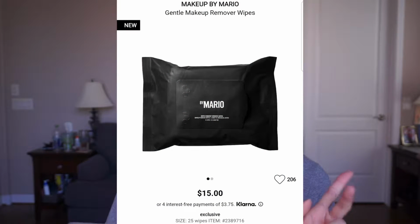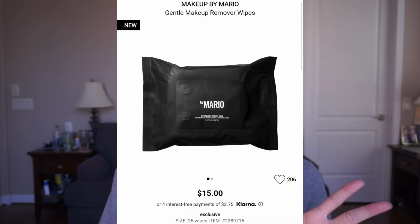25 wipes for $15. That's a pretty good amount and a pretty good price. I'm not going to get it, and if you are a makeup lover, you probably already have something like Neutrogena, so you probably don't need this either. That's a pass for me.